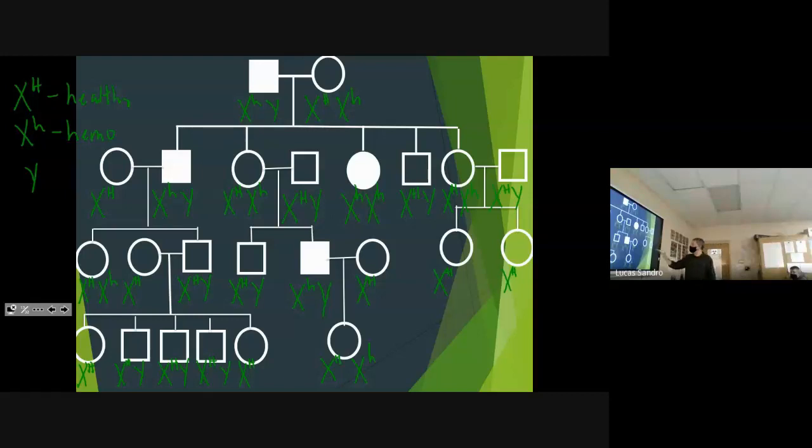Let's look over here. We have 2 females. Mom's definitely a carrier. Could this girl and this girl be big H, big H? Yes, they could. Could they be big H, little h? Yep. Do we know which? We don't. So here are 2 of our 7 question marks. 1, 2.